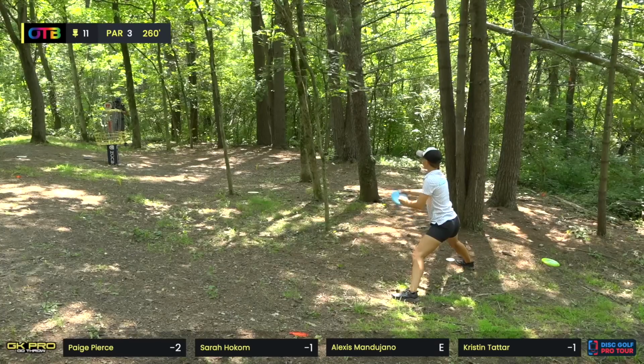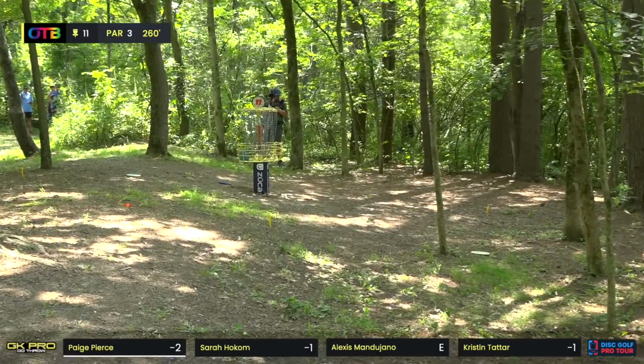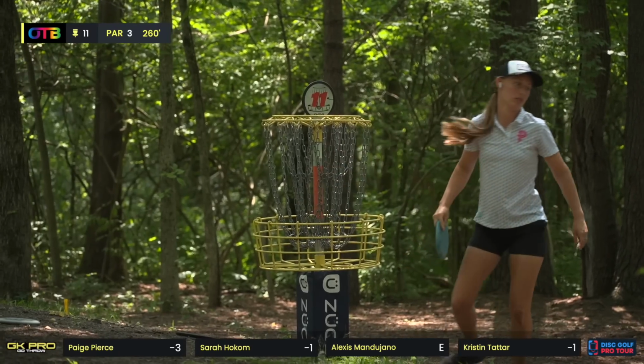Wow, Paige really punched through. I thought she was outside the circle, but she's just inside. Some trees, got that little tree in her way. Boom. Gorgeous. Capitalizing on a little bit of luck there. You got to on this course. Yeah, nothing lucky about that putt, though.